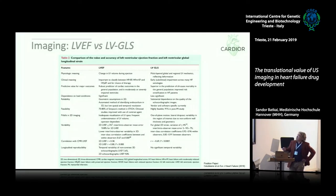So the key point is that the ejection fraction is essential for the classification of the different subtypes of heart failure and for therapy guidance. And for HFrEF, I think it's a very good tool, and for this domain it's absolutely fantastic. But there are more difficulties in using the ejection fraction alone for other areas, like the HFpEF and HFrEF areas.